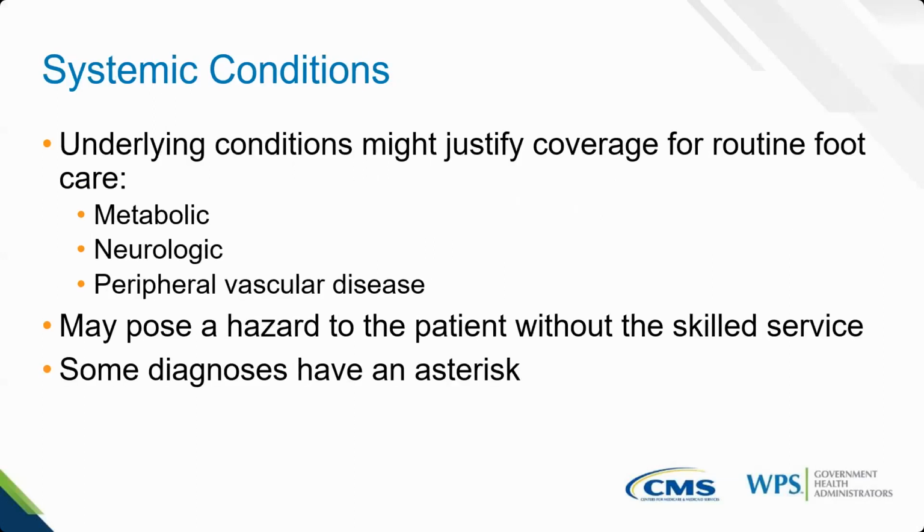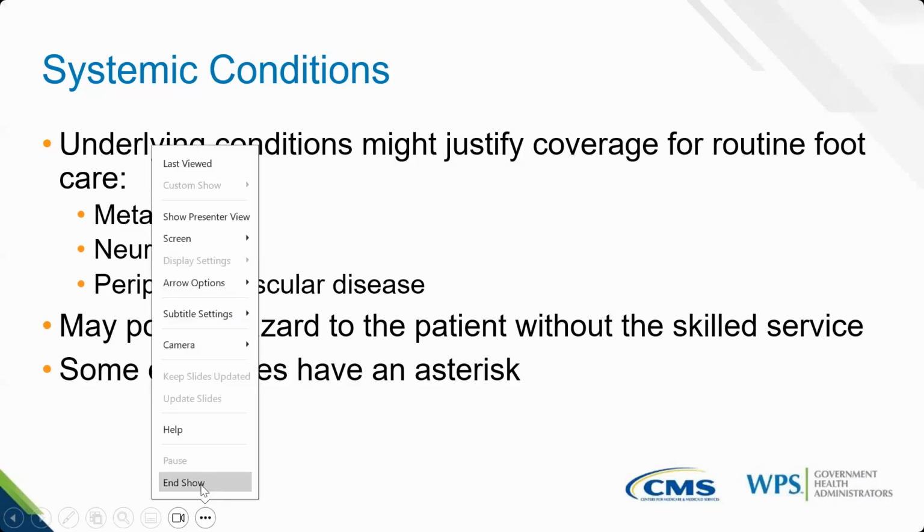Now let's talk about systemic conditions. These are underlying conditions that the patient has. The podiatrist more than likely is not going to be treating these conditions. The other practitioner who may be doing these services could be treating these underlying conditions. Because of the condition, the service may pose a hazard to that patient without the skilled service. And then some diagnoses do have an asterisk next to them. I'm going to take you to some information real quick.